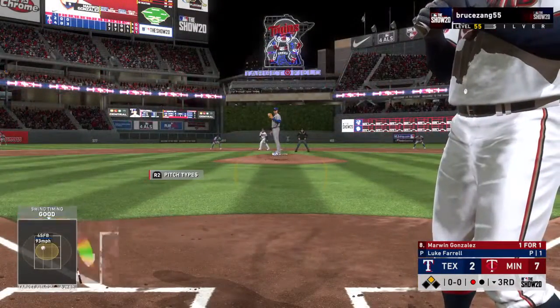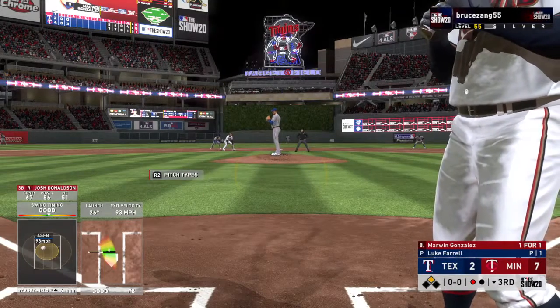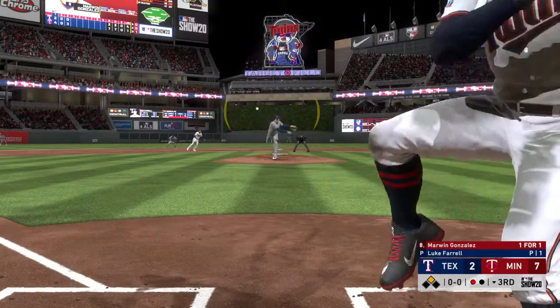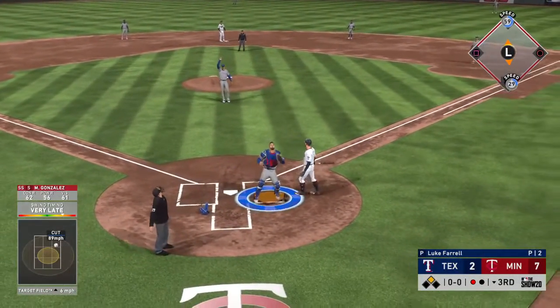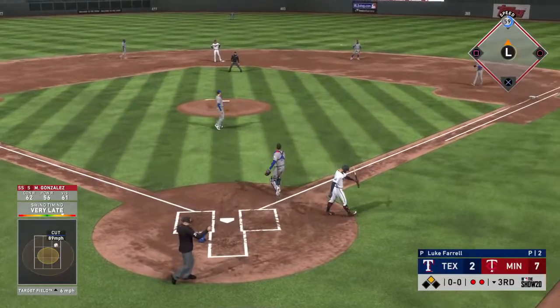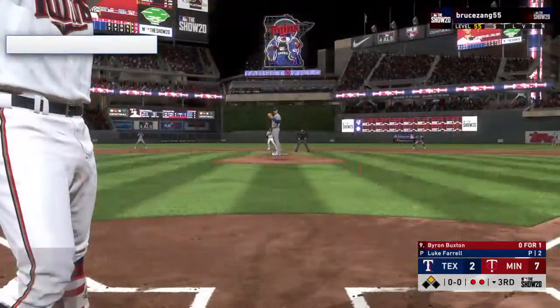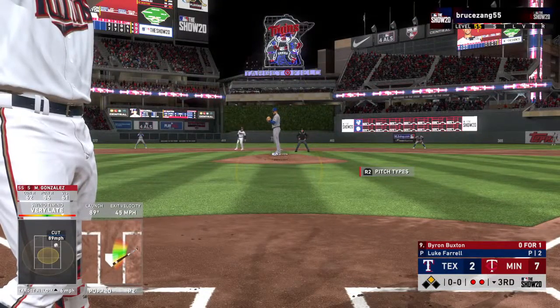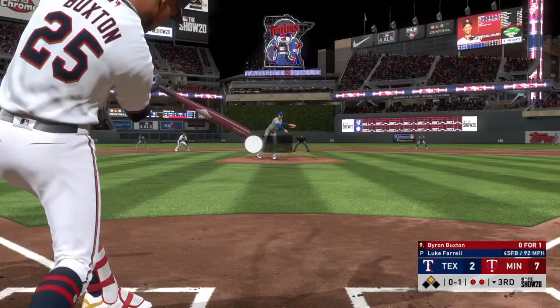Digging in, Marwin Gonzalez, 1 for 1 as he reached base with a double his first time up. From the belt, kicks and deals. Popped up. And he'll stay with it to put it away as they get their man here for the second out. So a runner in scoring position with 2 men gone, and that'll bring up the speedy outfielder Byron Buxton.